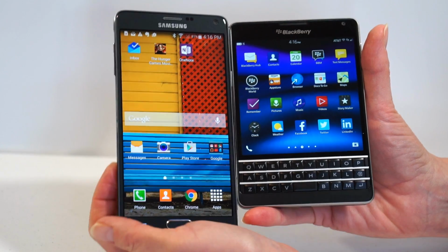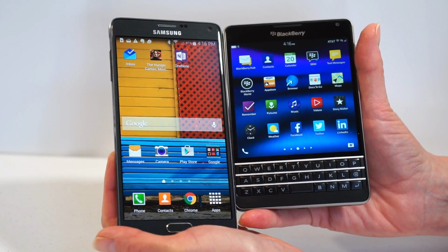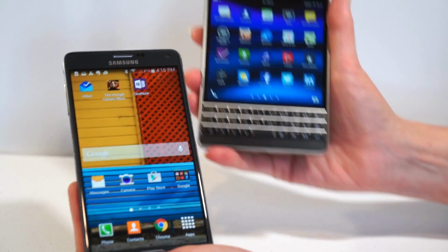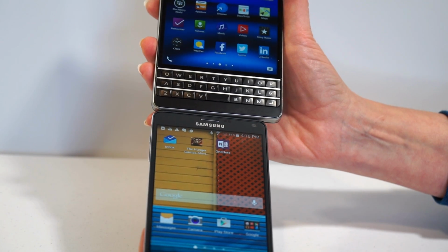In fact, of course, the Note is going to be narrow, but it's also going to be a lot taller. So for those of you who don't have tall pockets, it can be a problem. And I've actually had my Note flop out of my pocket here. So there's a difference in width. Not as bad as you might think.